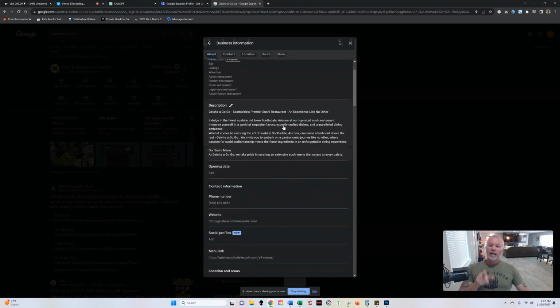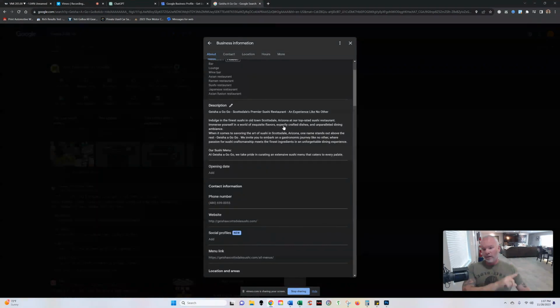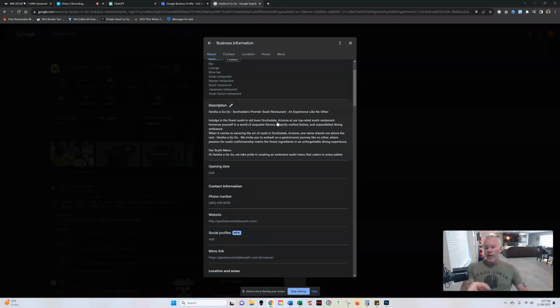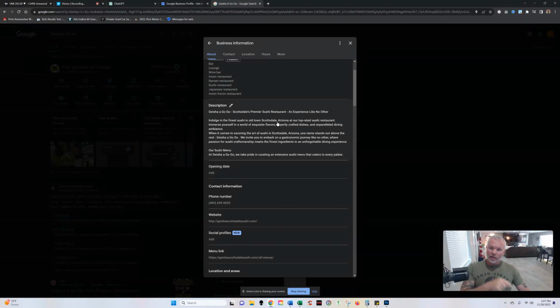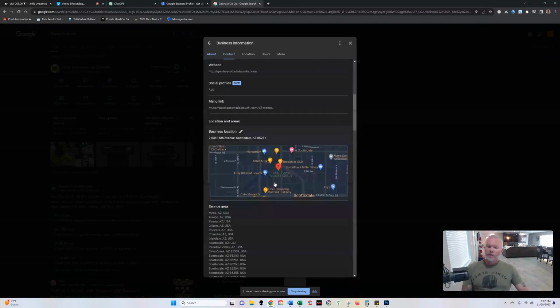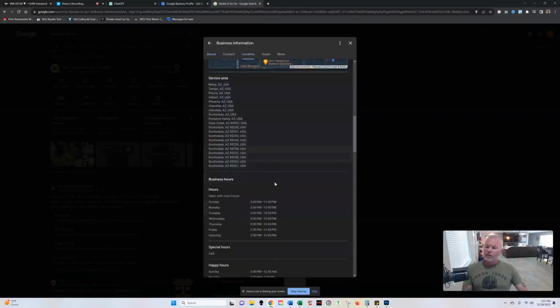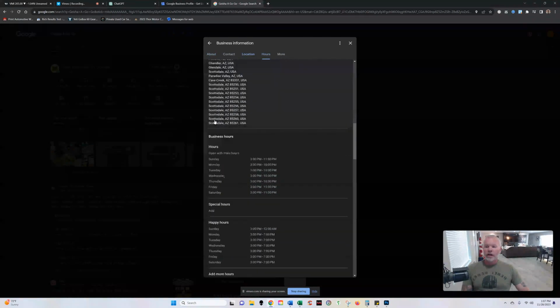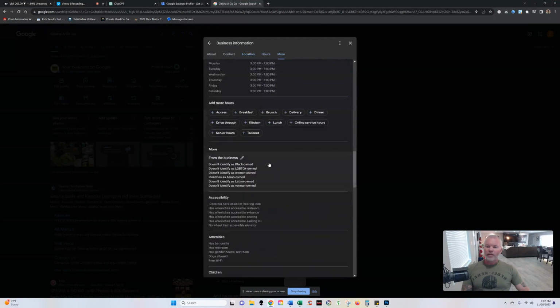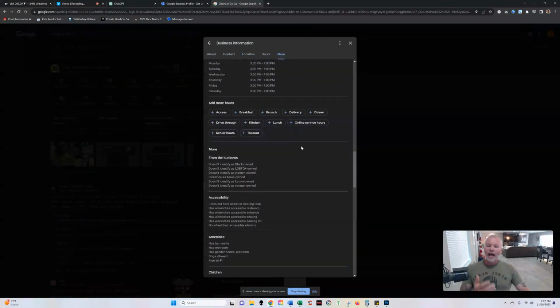This description right here is where you paste that information generated by ChatGPT. And if you notice, this paragraph is different than the one we just generated because, like I said, it generates a new paragraph every time you do it. So make sure this is as thorough as possible. Service areas are big. Where do you want to show up in a Google search? We've got everything we could possibly add to this profile.